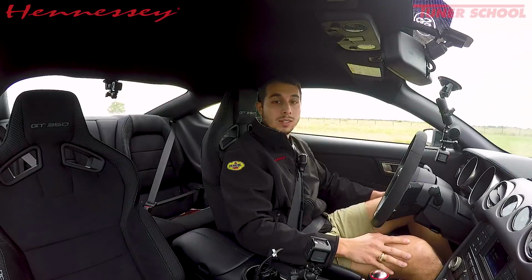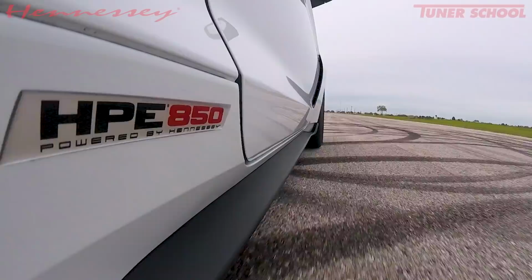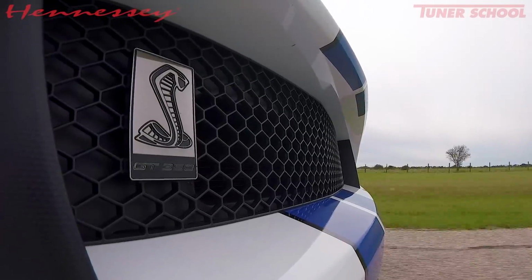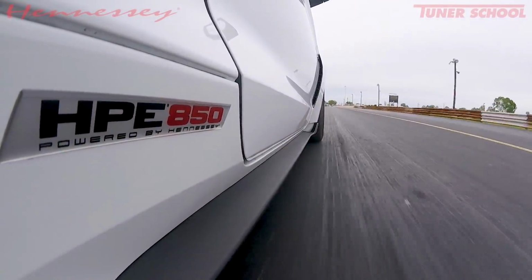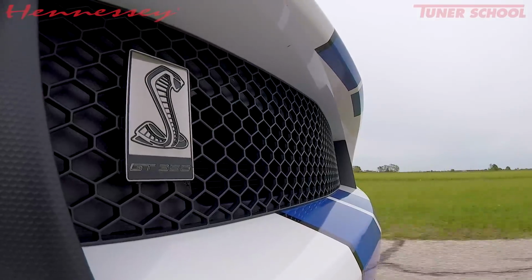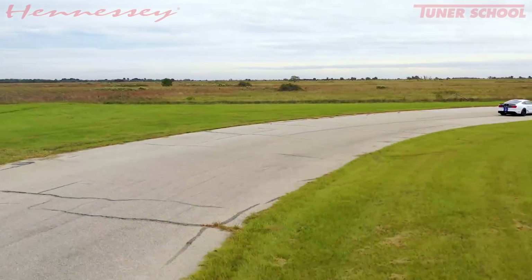I want to show you guys what kind of sound this thing makes, how fast it is, how easy it is to drive, and check it out. It's so easy. It's so fast. Back half of the track. Just rolling through the gears. So easy. I hope you guys can hear what I'm hearing because it's just amazing.